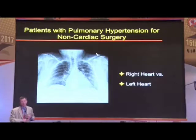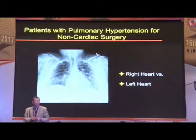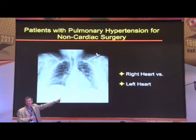So in summary, when we talk about patients with pulmonary hypertension for non-cardiac surgery, for us as anesthetists, there are two kinds of pulmonary hypertension. There's the pulmonary hypertension due to lung disease. That's right heart pulmonary hypertension. And then there's the patients with left heart disease. Mitral valve, failing left ventricle. And those two respond very differently for us in the operating room. Thank you very much.